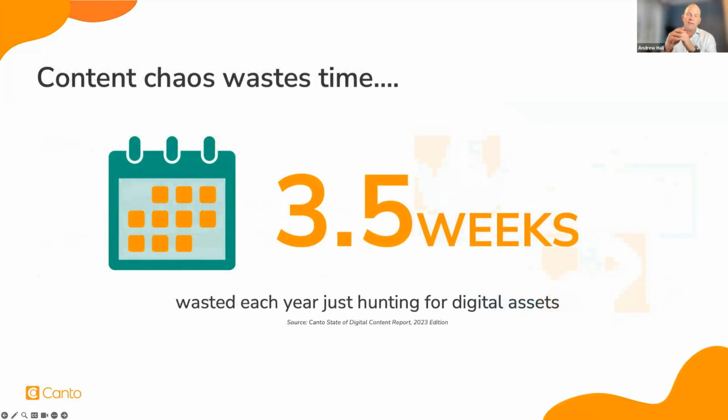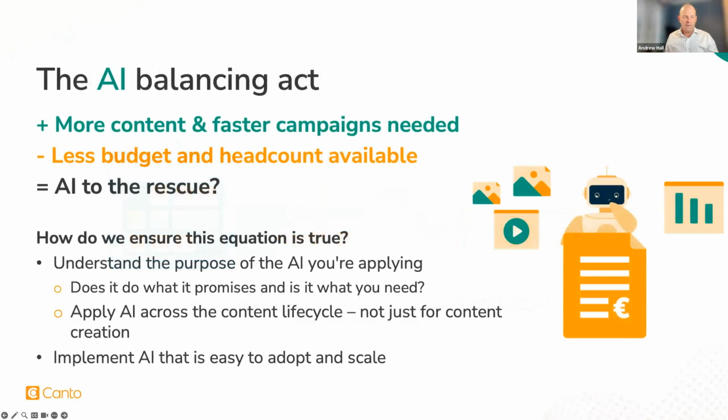And one of the more interesting things that we saw from across our customer base is that based on a creative team of between 10 and 15, so relatively small, 3.5 weeks is wasted each year just by hunting for digital assets. So the bigger your team, the bigger your delivery, the more that's exacerbated. 3.5 weeks may not sound like a lot of time, but that's an incredible amount of hours stacked up in a year just looking for content. That's crazy.